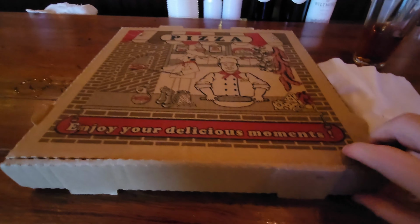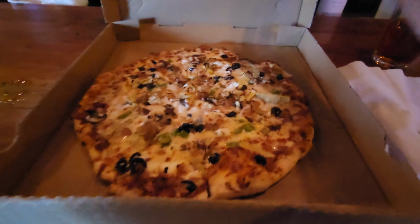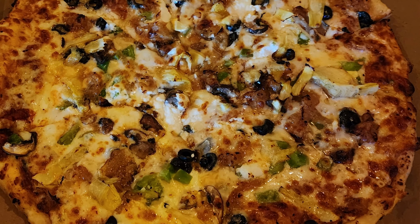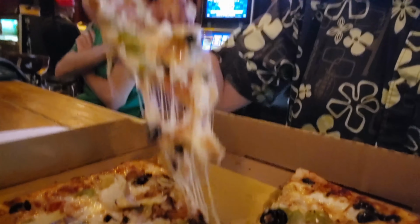So I got the Herbivore with caramelized onions, roasted garlic, bell peppers, mushrooms, artichokes, black olives, and whipped ricotta. It looks pretty nice, I have to say. So let's dig in and see what this pizza tastes like. It's got a nice thin crust and lots of ooey gooey cheese here. The structural integrity is holding up pretty well, and there's a good little crunch to the crust.